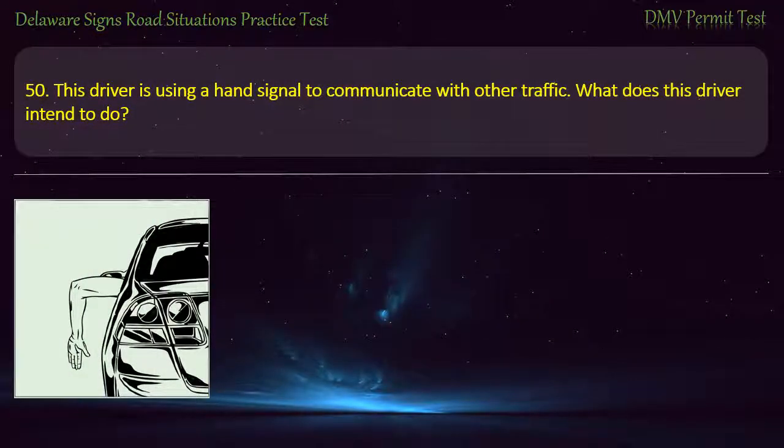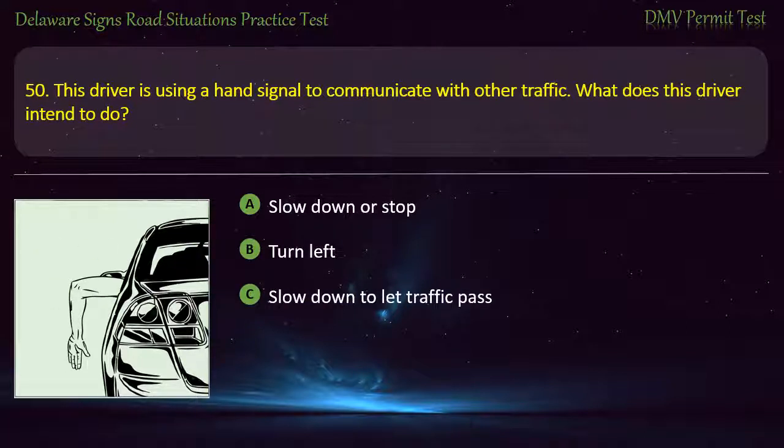Question 50. This driver is using a hand signal to communicate with other traffic. What does this driver intend to do? Slow down or stop. Turn left. Slow down to let traffic pass. Turn right. Answer. Slow down or stop.